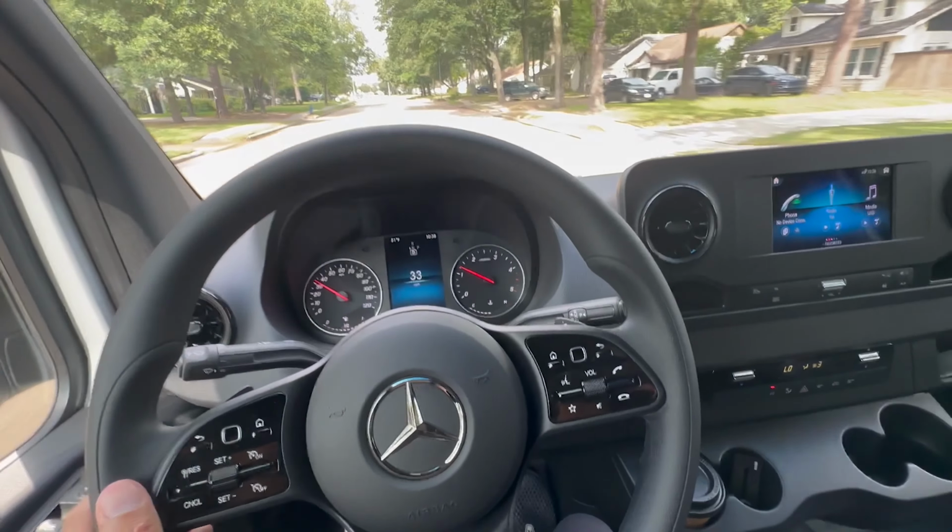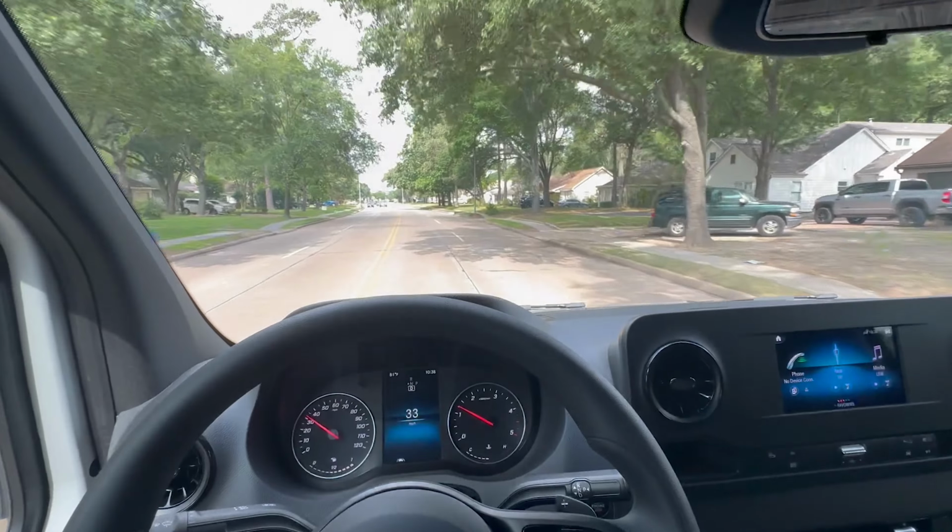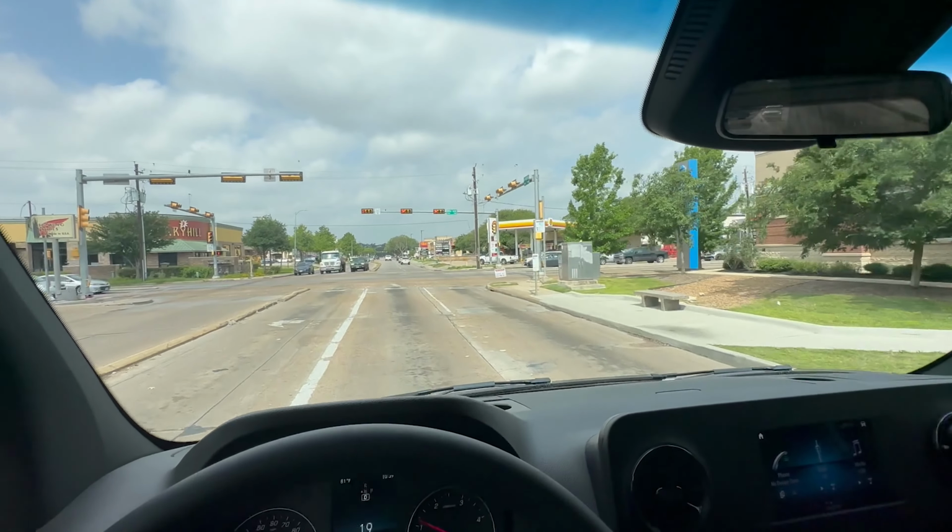And then the final little gripe that I have with the van is that there's a squeaky sound that you can hear when you're on bumpy roads and it's bouncing up and down. You can hear the squeaks. It's a little bit irritating. You definitely tune it out, but it's there.